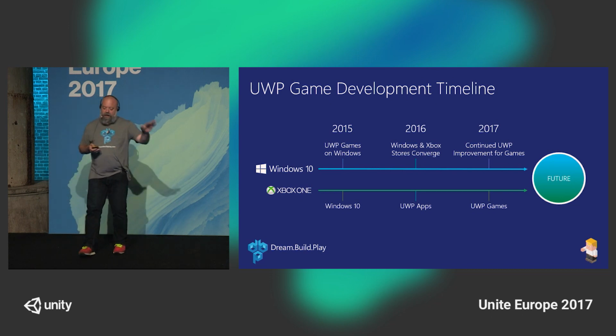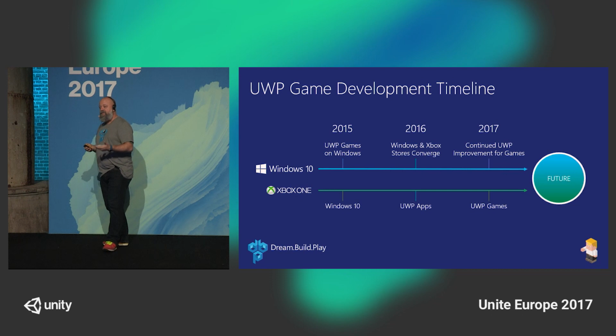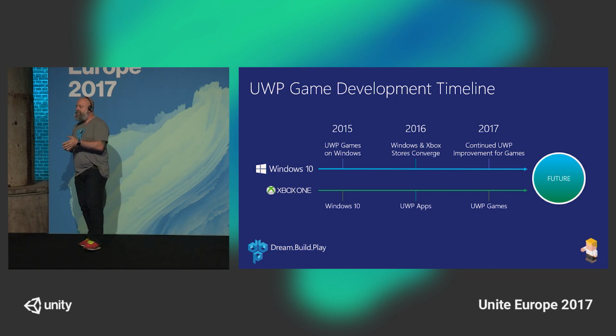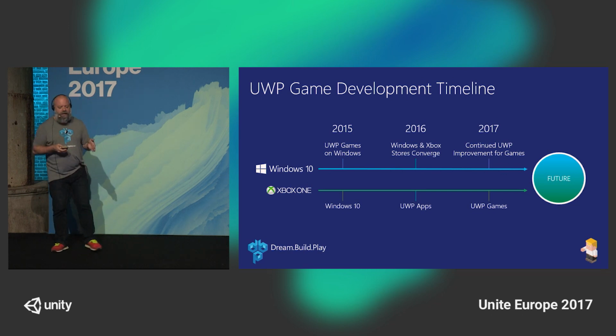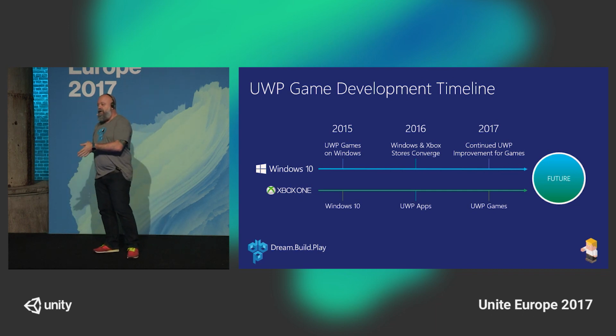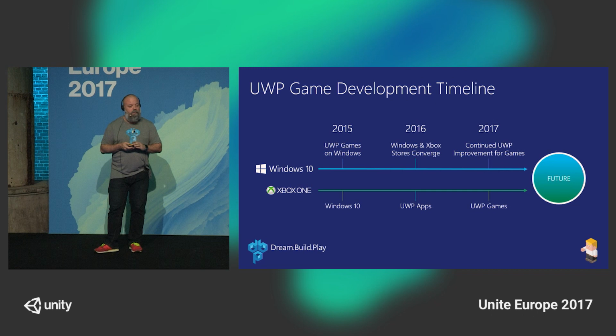On the Xbox, though, last year, we only allowed UWP apps to be published. And so if you wanted to publish games, you had to be in a managed program. But this year, just a couple of months ago, we actually announced the ability to publish UWP games on the Xbox, on the console, and that's through a program that I'll talk about in a second.